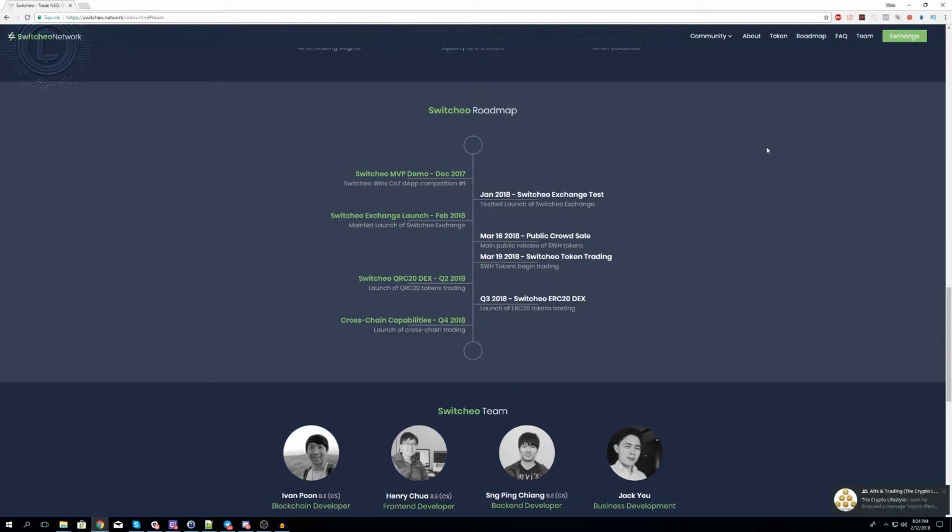And that will also give a huge impact for all the ICOs that are based on NEO, right? Because when you get into an ICO based on NEO, you can already sell it, flip it on the Switcheo exchange, which is great. So good job on that, Switcheo. Switcheo QRC20 DEX. Launch of the QRC20 tokens trading is in Q2 2018.